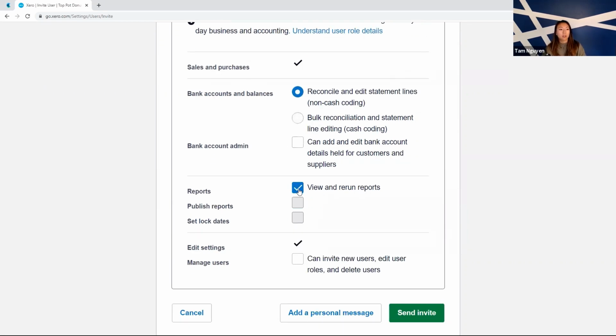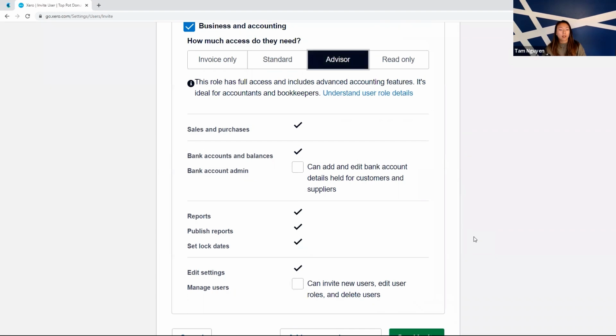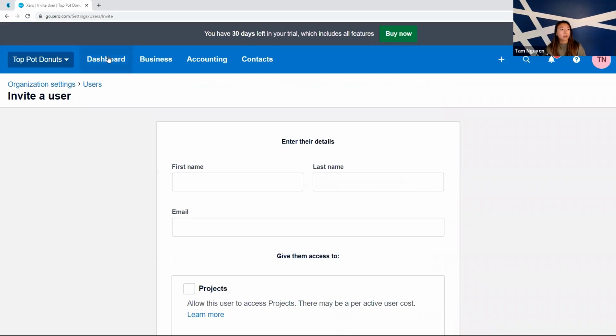But you have additional permissions down below, whether or not you want to allow them to invite other users. But yeah, you want to go through and select the one that's appropriate for each user, invite them in. And then let's go back to the dashboard again.